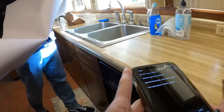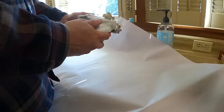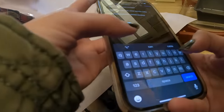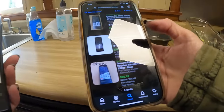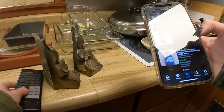What'd you find? Flower bulbs that go bad. Just a little yadro. Aw, she's cute. Yeah, she's got little flowers and stuff. So I think this little remote sells for like anywhere from $15 to $25 with free shipping. So I'll take that too.